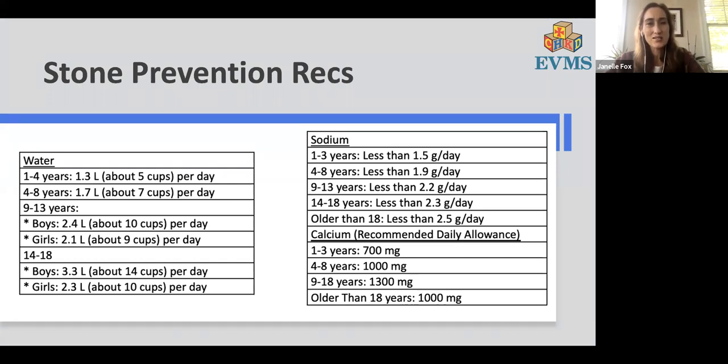It's actually easier to get your infants and your toddlers to drink more because they're always running around with a sippy cup drinking their water and their juice. But the teens, they're tough to really affect any kind of dietary and behavioral change.